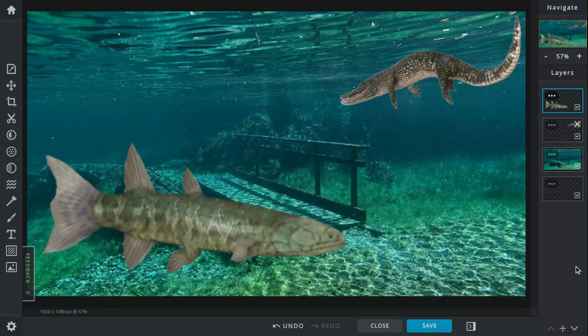Today's battle is between the Hyneria and the American alligator. Let's get into this. Hyneria was a fish that lived around Europe and North America and could be up to around 8 to 16 feet long.